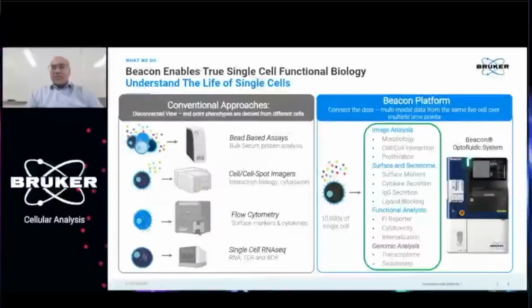Conventional technologies like FACS or sequencers look at individual parts of single-cell function and do not provide the whole picture. Most of them enable endpoint assays, providing information on either secreted protein or cell-cell interaction or cell surface marker or gene expression. It is important to note that you need multiple platforms to get data on these functions, and data points are coming from different single cells, not from the same cell. It's a very big point, so I'll repeat it again. Although you are using multiple different platforms, you're still getting this data from different single cells.